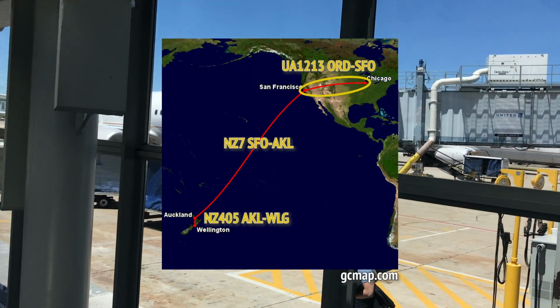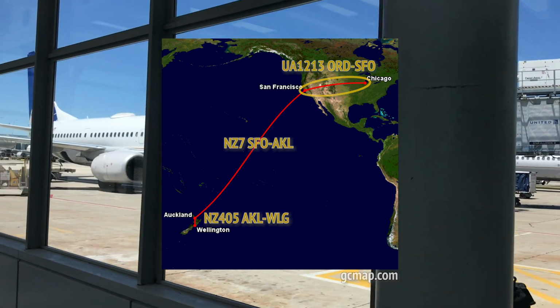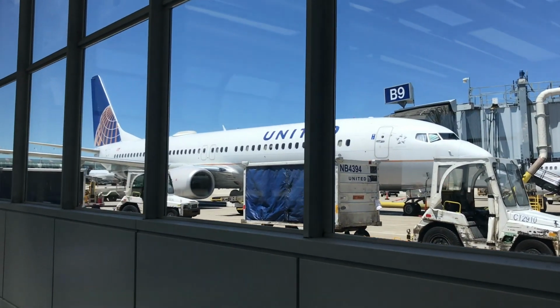This is the first of three flights, but I don't have any footage of the check-in, security, boarding or on the plane because one of my cameras packed a bit of a sad.